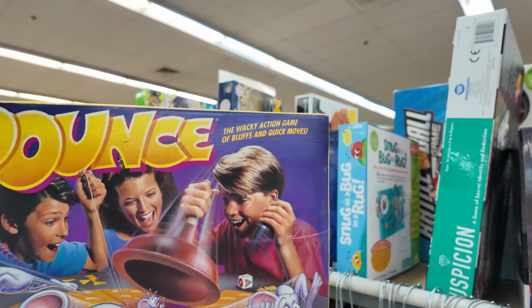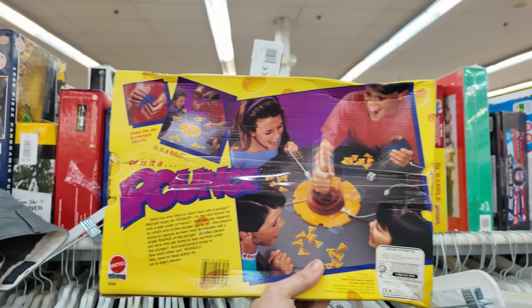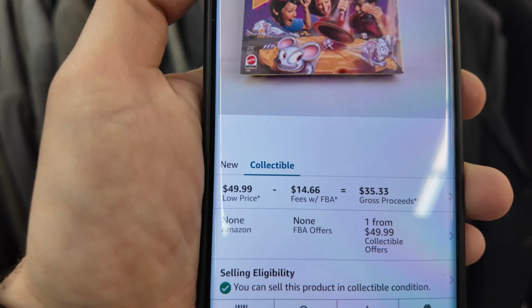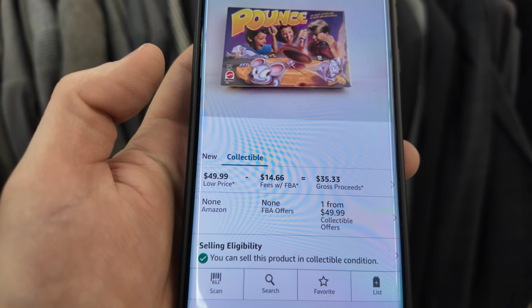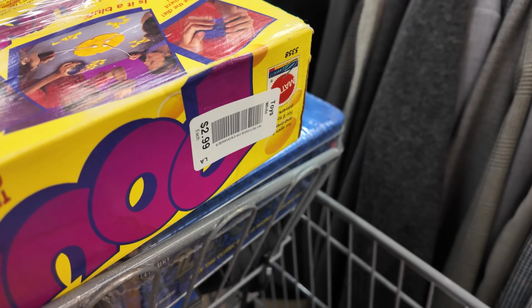This is really cool. The wacky action game of bluffs and quick moves. The box isn't in the best of shape, but I scanned it in. And here it is with a decent rank. No reviews though. Selling used for $50 and new for $130. So that's kind of crazy. Maybe I'll just grab it since it's only $2.99 and 25% off.